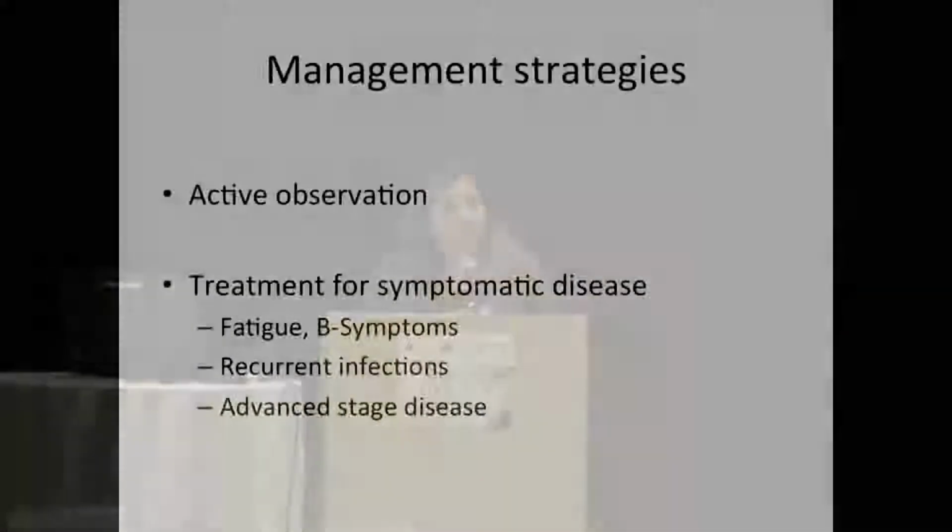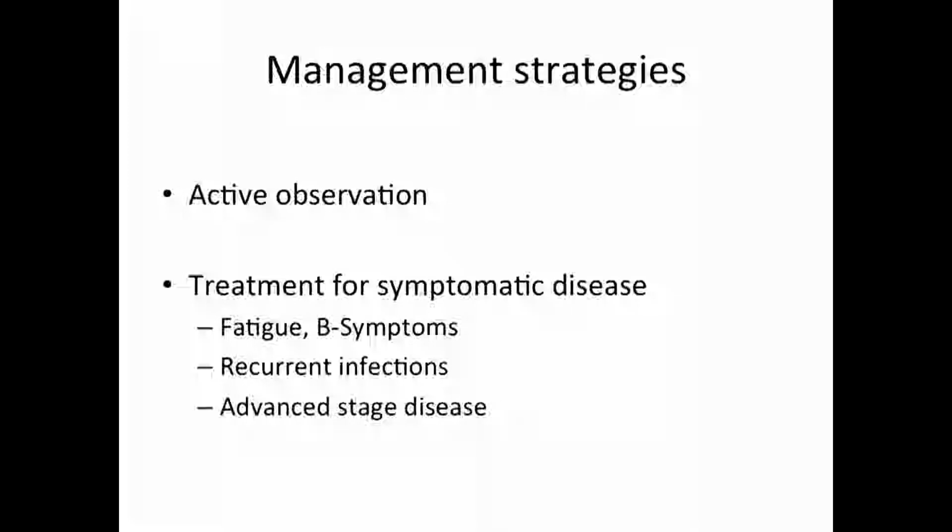So there are a variety of management strategies, and I think it's important that these management strategies include what we call active observation, or what is typically known as wait and watch, which is a term I really don't like. I really want you to know that in my clinic or in any clinic, you're actually being observed as part of your management strategy so that we know when it's the right time, that you're experiencing symptoms from your disease, or that your disease is progressing and you're getting to a point where we need to start having a discussion about treatments. So the treatments are typically for patients with symptomatic disease.